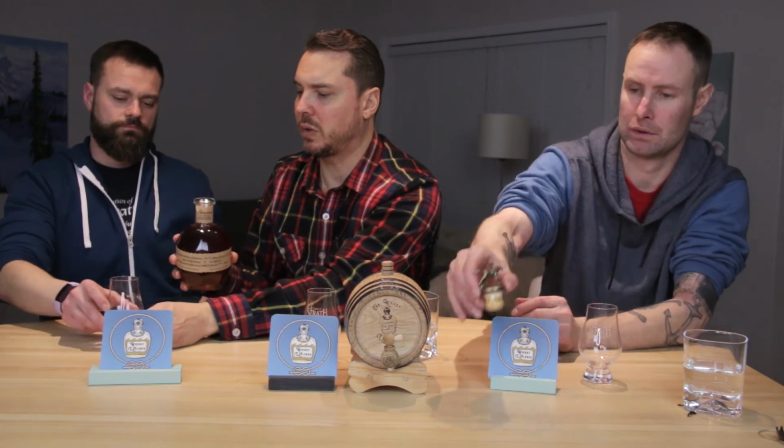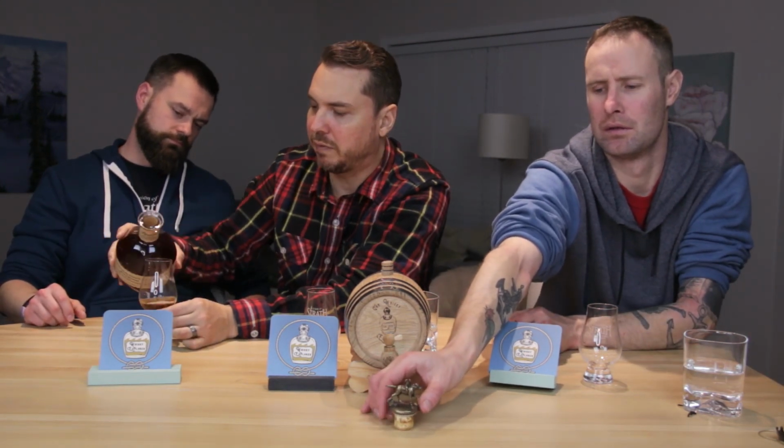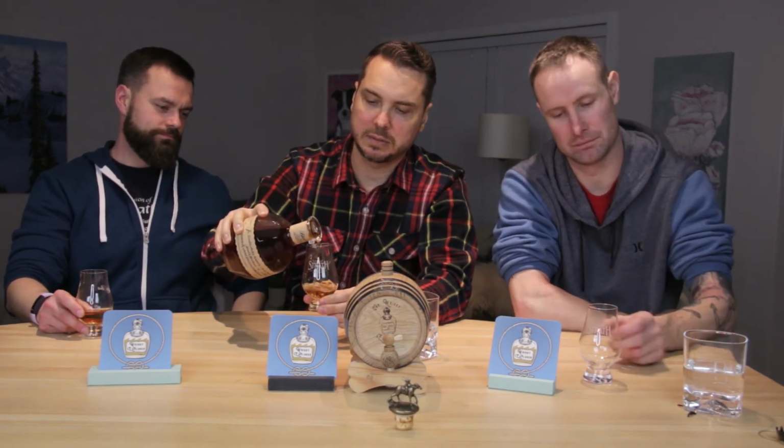It's kind of out of my wheelhouse in terms of what I can spend on bourbon, but this would be their introductory Blanton's offering. So let's get a pour of this going and we'll give it a taste. It is a very, very nice looking bottle, nice weight and balance to it. I love the glug glug glug.